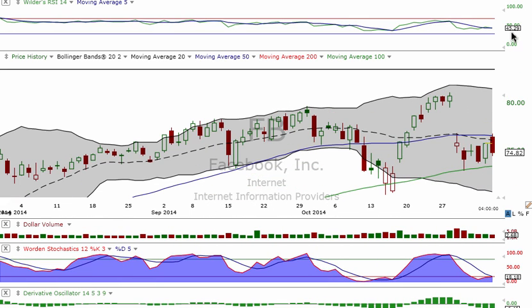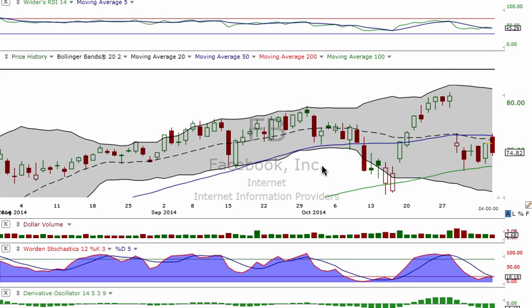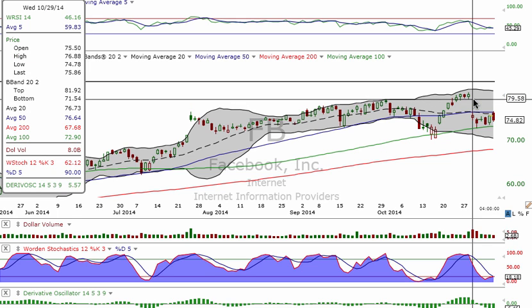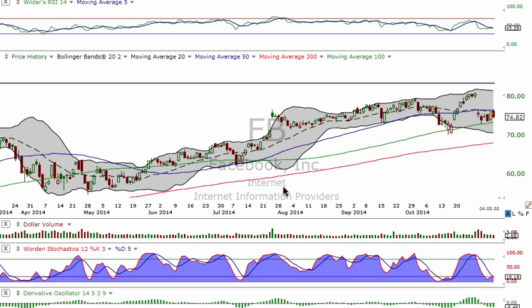You can see the relative strength index at 45. I would say 73 would be the lowest before it starts to pop to the upside and fills this gap at 79, which it will do at some point. I can guarantee you that. It always does. All right, and last one here is Twitter.